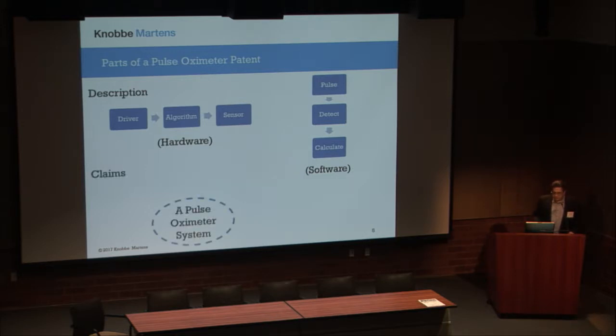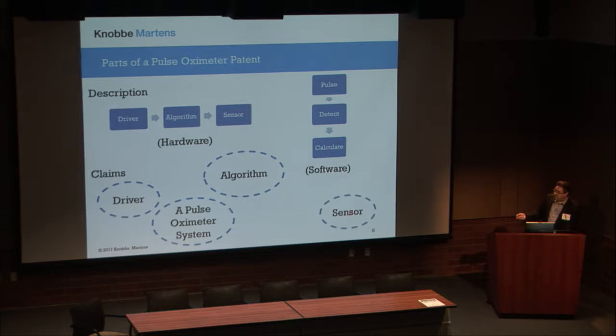Then the claims, now starting with that good description that goes in all the nooks and crannies of the system, we might write claims that cover a pulse oximeter system, an algorithm, a driver, and a sensor. That's because those are basically these things. And maybe a method, a pulse oximetry method. But it turns out in the commercial world, the sensor is where a lot of the revenue is generated. The vast majority of the revenue comes from the sensor.